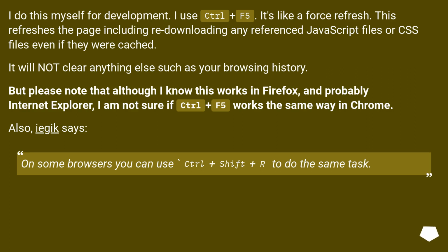But please note that although I know this works in Firefox, and probably Internet Explorer, I am not sure if Ctrl plus F5 works the same way in Chrome. Also, Ejix says, on some browsers you can use Ctrl plus Shift plus R to do the same task.